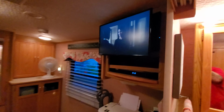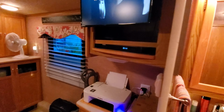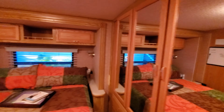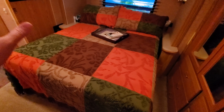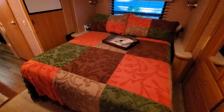In the bedroom, I took out the old CRT TV and I put up this 1080p flat screen with a Blu-ray player. Let's see, I told you about the carpet here. Again, we have the new blinds and the valances here, box valances. And again, we have all new wallpaper in here as well. And this mattress, I took out the old one and I put in a brand new one, a Serta from Lowe's, I believe it was, one of those hybrid mattresses.